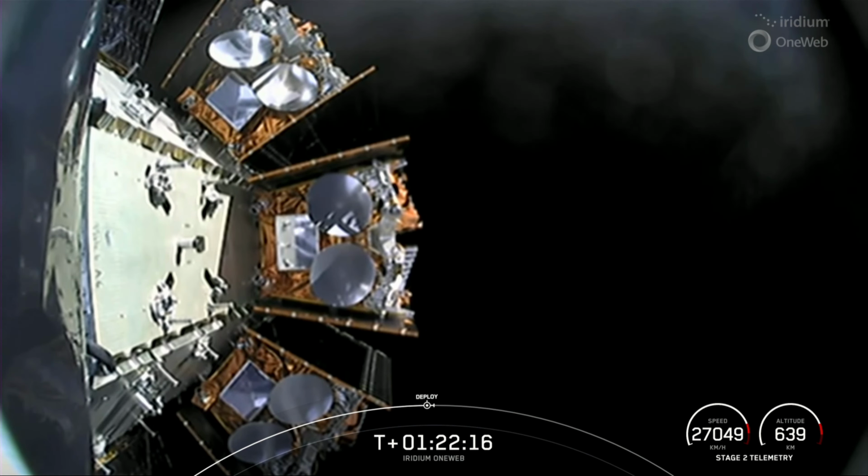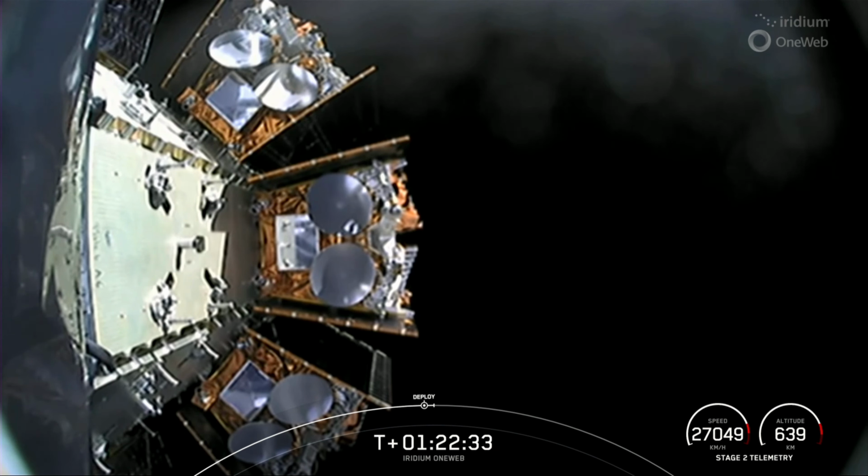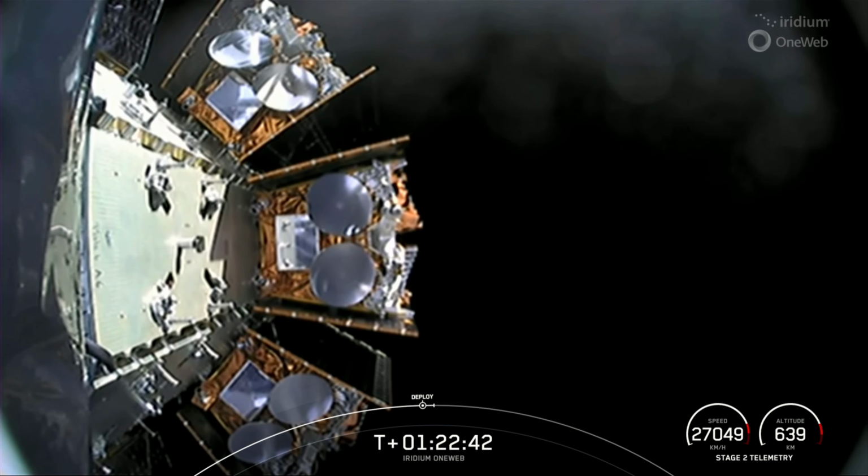We may be able to see it here in a minute. You might have noticed from the views that the second stage has a slight rotation that's intended to help with the payload separation and help the satellites separate from each other as they deploy. It's a pretty slow rotation rate. It amounts to the stage completing a full rotation about every 6 minutes. And we've got some great views of the payload adapter and the OneWeb satellites set up in a ring around the top of the payload adapter.